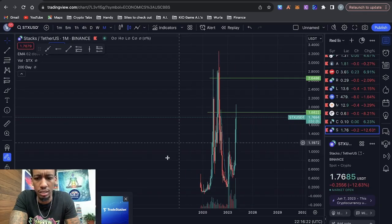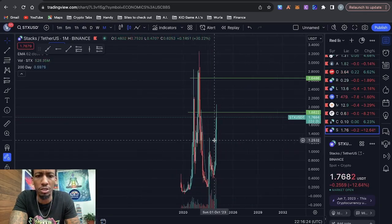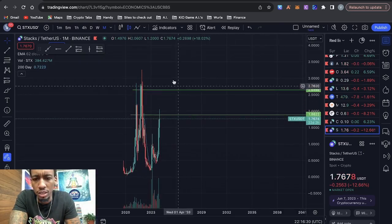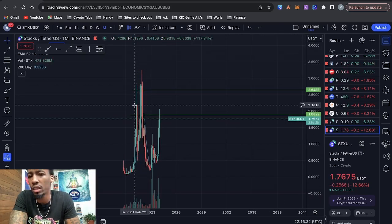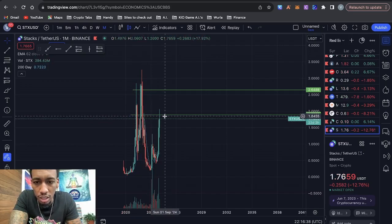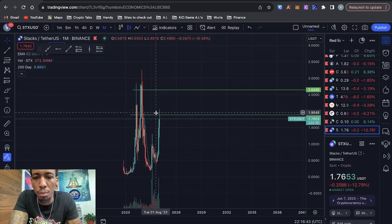And then let's cover some technical analysis here so I can show you guys where I would be interested in entering. Just full transparency, I have not bought Stacks yet. So as you can see, we have all-time highs here. The market likes to move between ceilings and floors, aka support and resistance. Looks like it's meeting this resistance here. This is where people have been offloading, but you can see this huge pump.